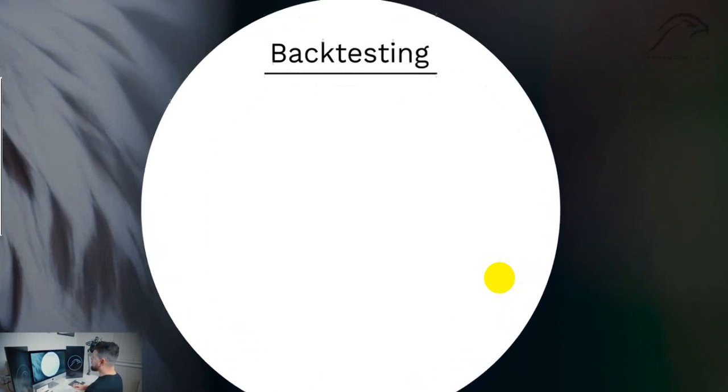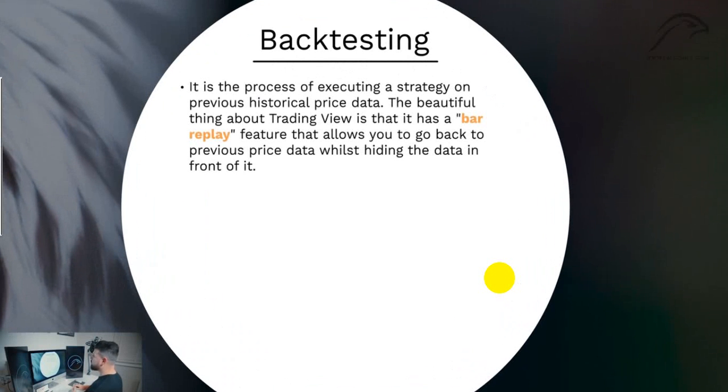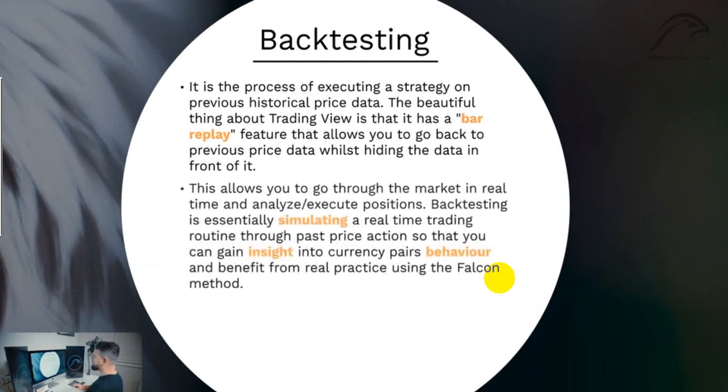Now let's take a look at backtesting and what it is, if this is the first time you've heard of it. Essentially, backtesting is a process of executing a strategy on previous historical price data. The beautiful thing about TradingView is it has a bar replay feature, and that allows you to go back in previous data whilst hiding the data in front of it. This allows you to go through the market in real time and analyze, that's execute positions, manage them. Backtesting is essentially simulating a real-time trading routine through past price action.